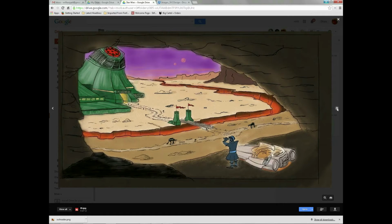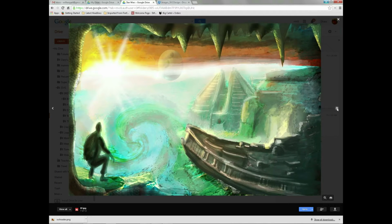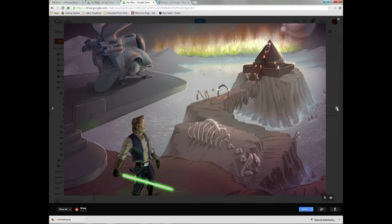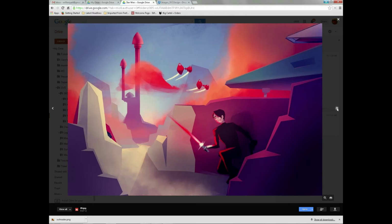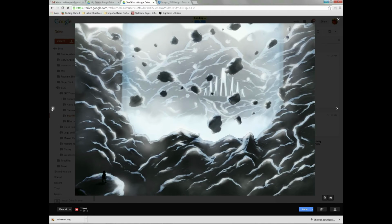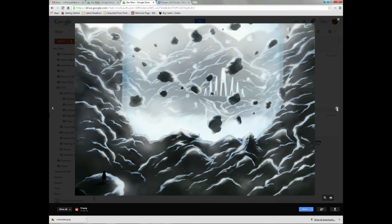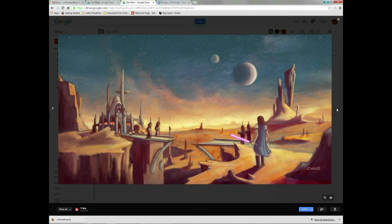Yeah, I think so. Lots of cool concepts, though. Some really fun stuff, and I really like a lot of the things that are happening in a lot of these. That one was neat. Yeah, love the skulls and stuff. Han Solo with a lightsaber. Got some Cloud City cars there. Yeah, this one was cool that they went traditional with it. That's neat. Some real floating rocks. So okay, those are the entries.